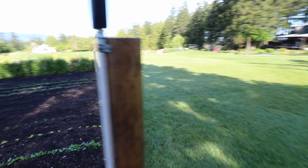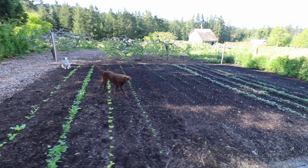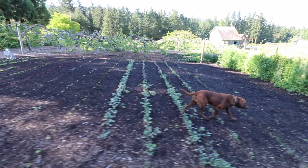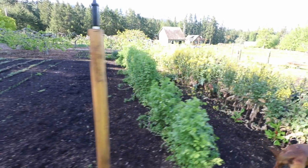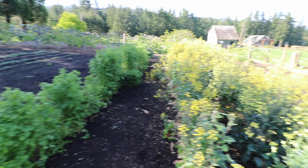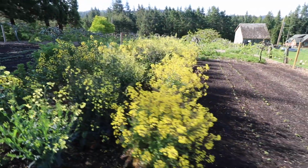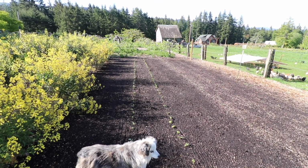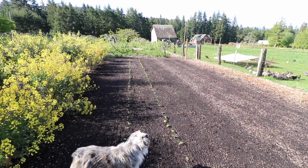Let's see the garden from this angle. Cilantro starting to bolt, but it's doing really good, still flavorful. Been eating a bunch of kale flowers, or rapini. Hopefully that wind isn't too bad. Seems like every time I grab the camera the wind picks up, so I don't know, we'll see.